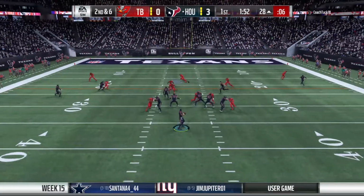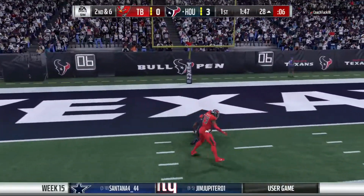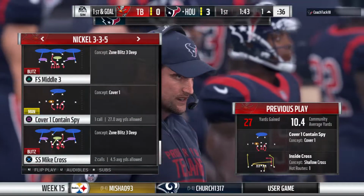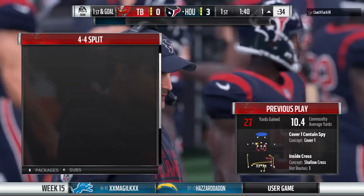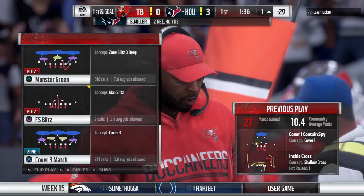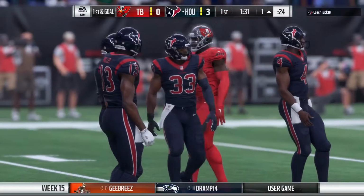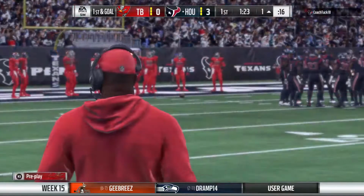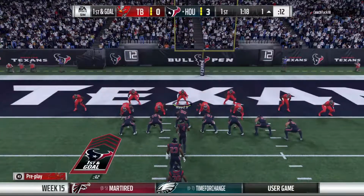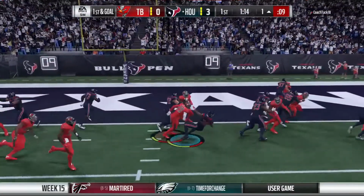Operating from the gun, Watson. The swing pass caught. A very solid gain of 27. First down and goal. The offense knocking on the door. They'll run it with Williams.